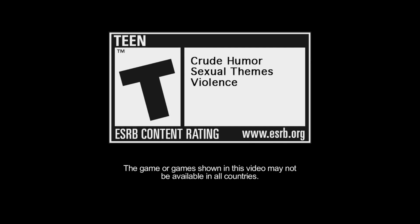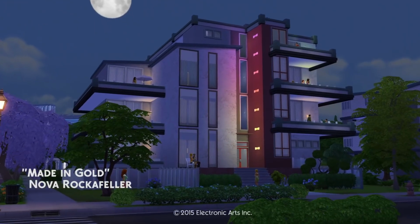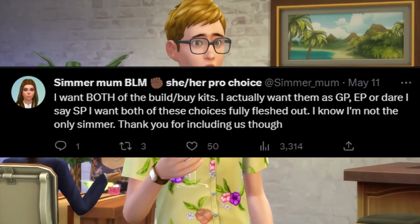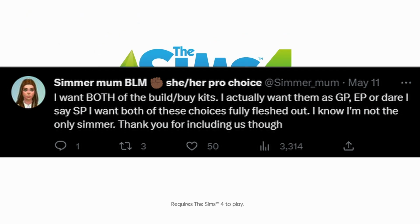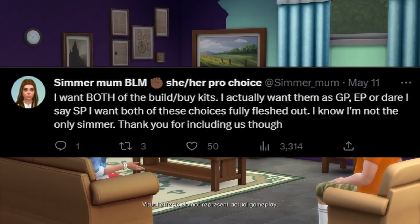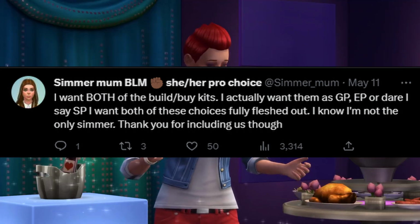So heading over onto Twitter, there are some people who replied to this tweet, and this is what they had to say. At Simmer Mom, I like her name: I want both build/buy kits. I actually want them as GP, EP, or I dare say SP. I want both of these choices fully fleshed out. I know I'm not the only simmer. Thank you for including us though.